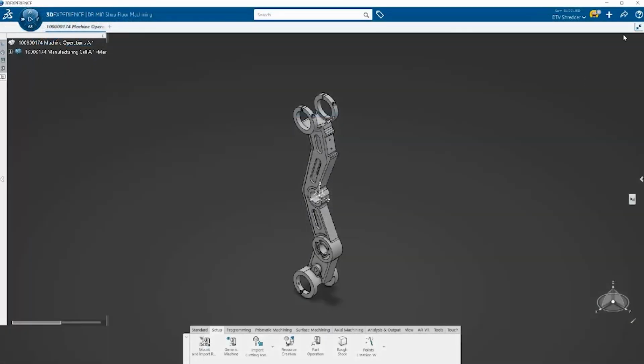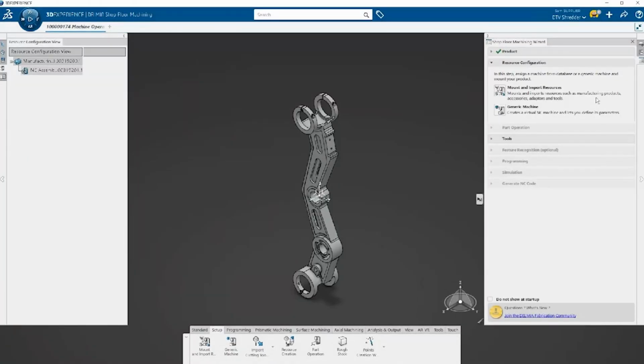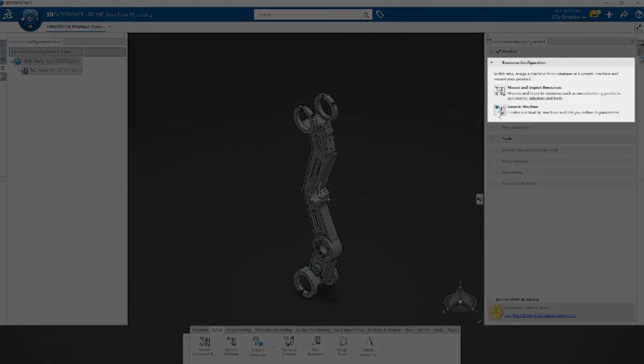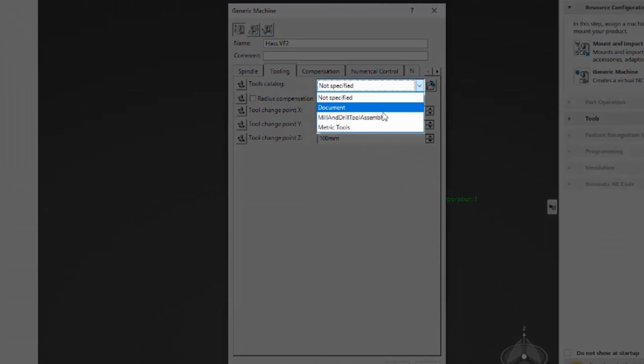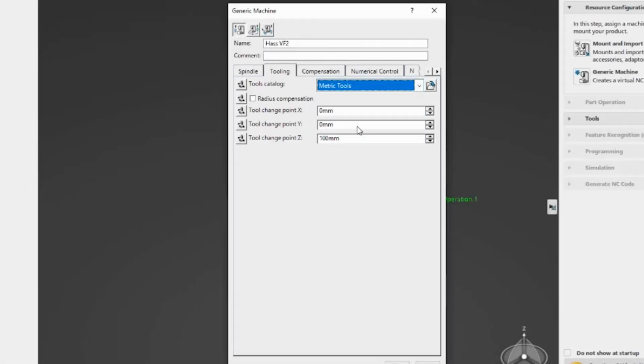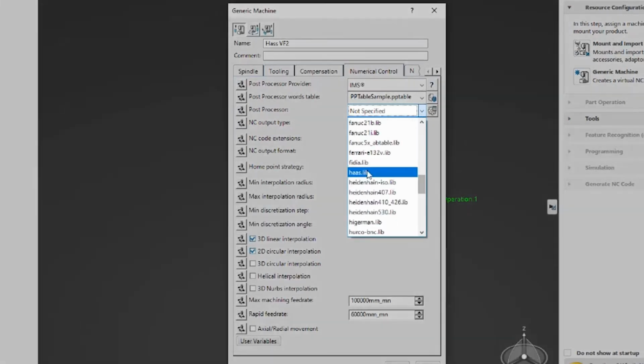Sam likes using the shop floor machining wizard because it simplifies the task of setting up his working environment. First, defining the machine. Next, defining the tooling that is available in other settings. Select metric tools. Also, defining the numerical control of your machine.